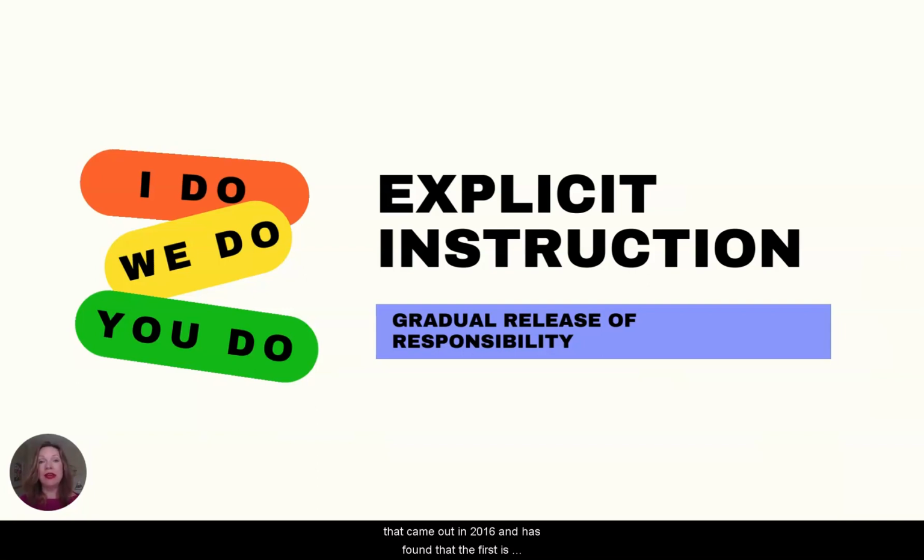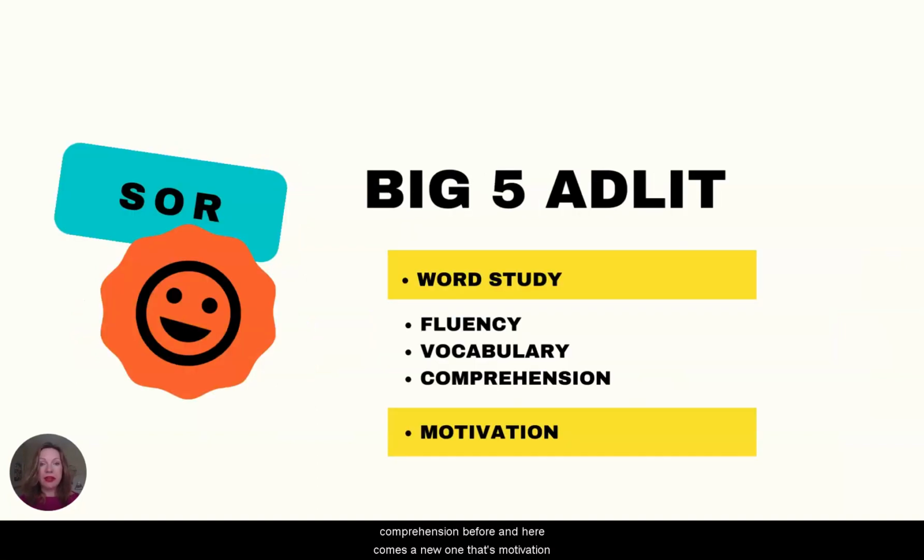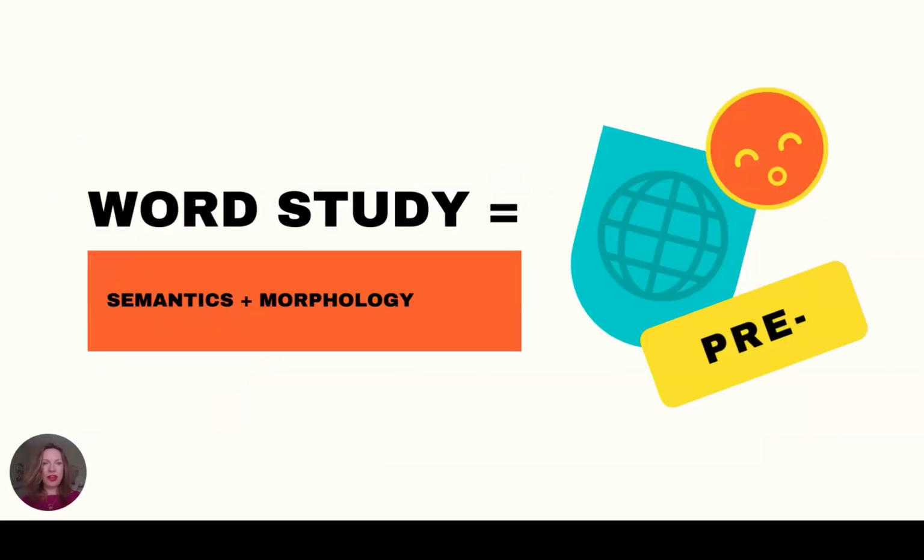And the you do signifies that we do want students to be able to use strategies or to be able to do skills on their own and to be able to transfer those skills in other contexts. So again, the big five for adolescent literacy: word study, fluency, vocabulary, comprehension, motivation, and we'll go into each. The first element is word study. And in adolescent literacy, we focus on semantics plus morphology.